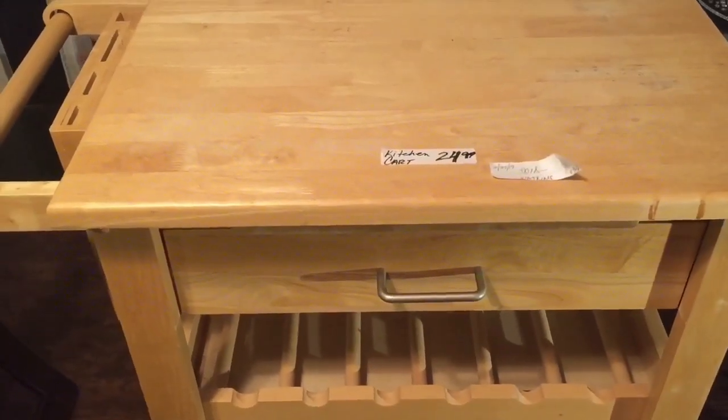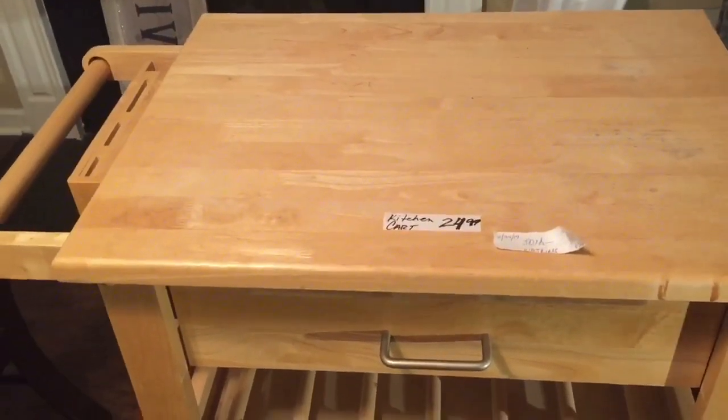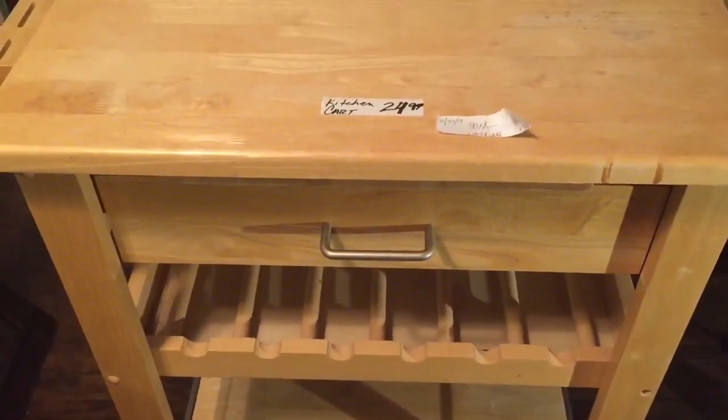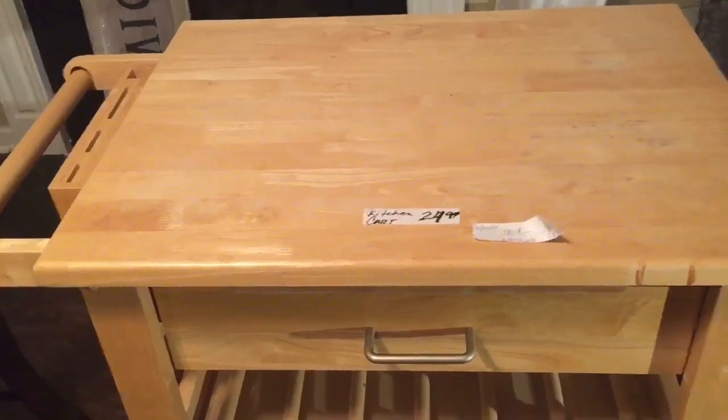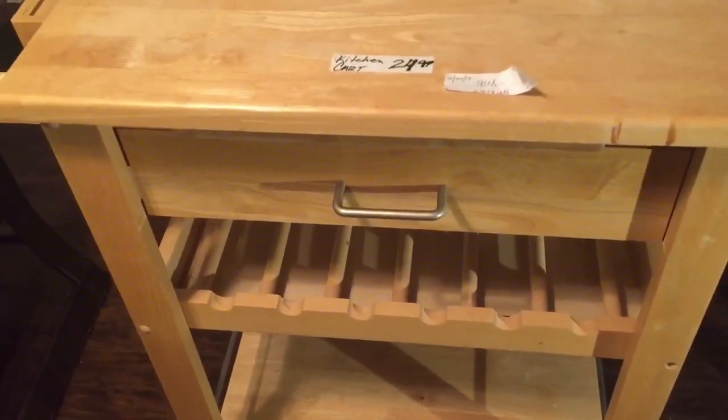Because we're in the market for a new house now. So anyhow, I don't know. But that was $24.99, and I thought that it was an awesome deal. You guys let me know if you thought so too, or if you thought that maybe I did not get quite a good deal for it.